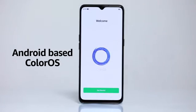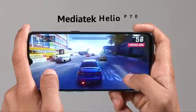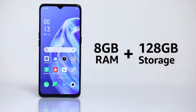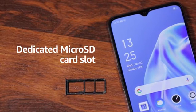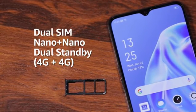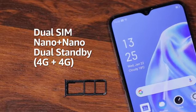The OPPO F15 runs on Color OS based on Android. For performance, it relies on the MediaTek Helio P70 processor. The smartphone has 8GB RAM and comes with 128GB built-in storage. It has a dedicated slot for storage expansion. The OPPO F15 is a dual nano SIM phone with both SIM slots supporting 4G.